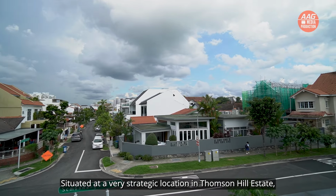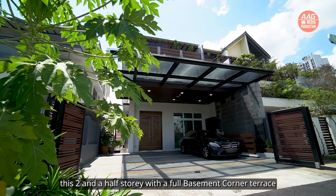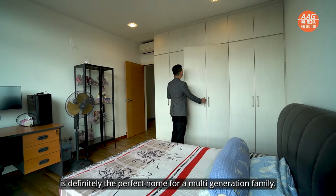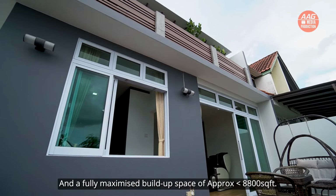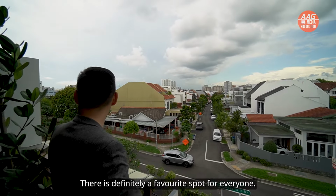Situated at a very strategic location in Thompson Hill Estate, this 2.5-story with a full basement corner terrace is definitely the perfect home for a multi-generation family. With 10 en-suites and a fully maximized built-up space of approximately 8,800 square feet, there is definitely a favorite spot for everyone.